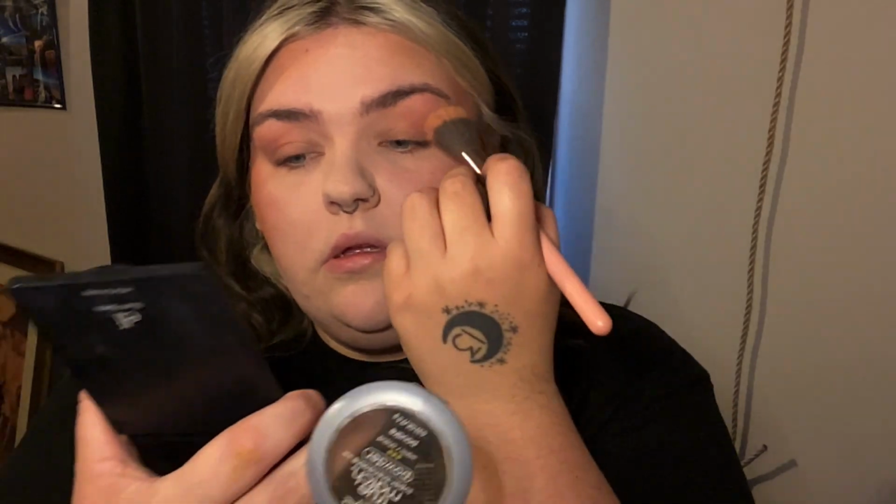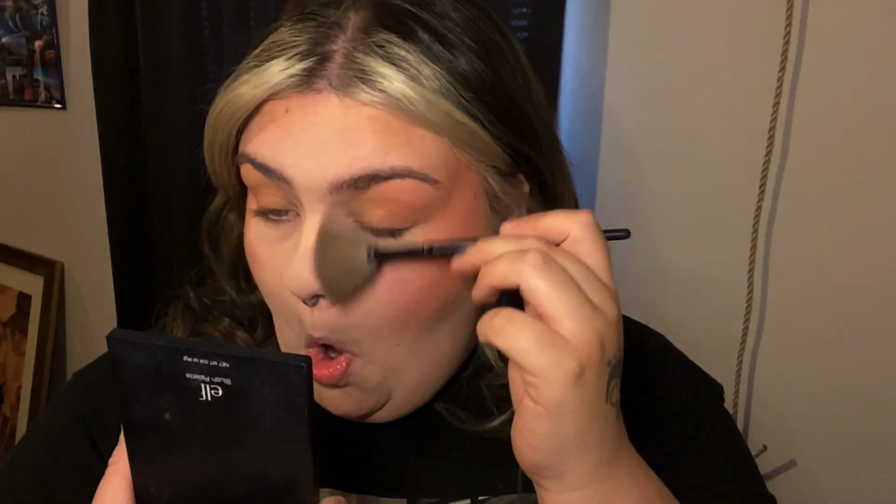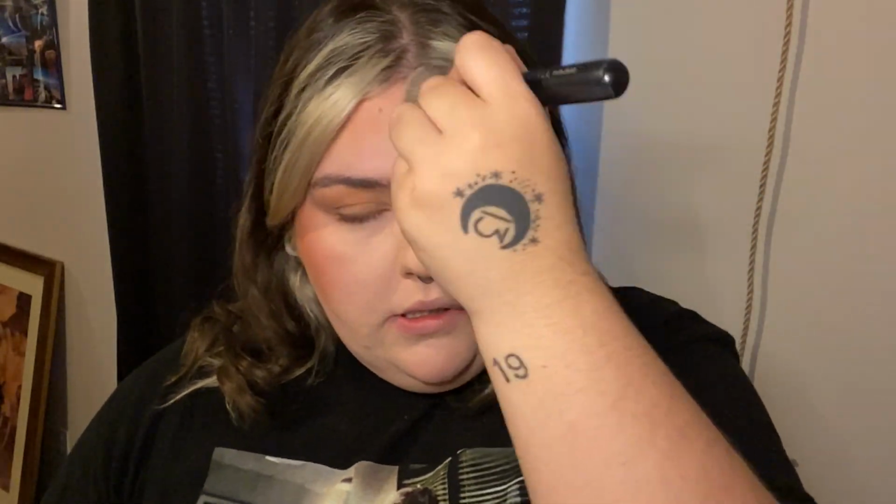And again, the crease. Just diffuse it out. Take a smaller fan brush and contour my nose, just to bring a little color to the center of the face, and I do usually put blush on the tip of my nose too. And my chin. Just to bring it together, and then take your powder brush and just blend it out. Just meld it into the face.